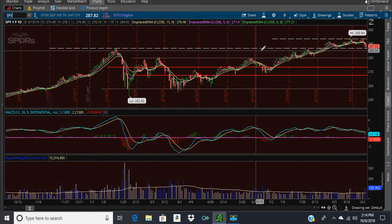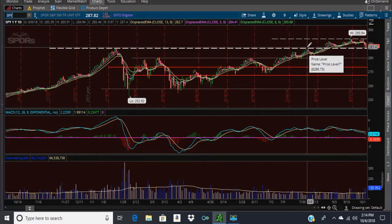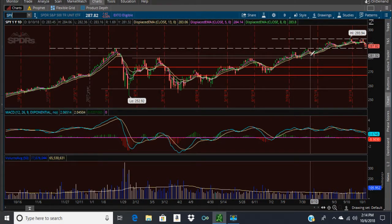And you can see now it's holding its support, or it did, I should say, Friday, but barely. It stretched itself, but it eventually held into the close. So that's very important going forward. But there are a lot of things pointing in the opposite direction here for me.